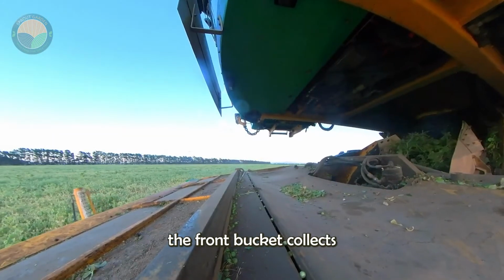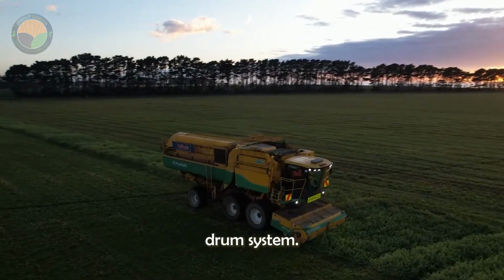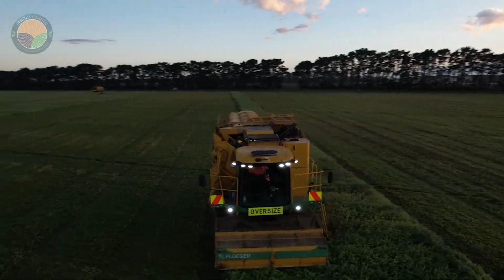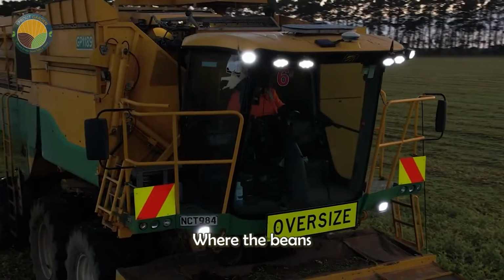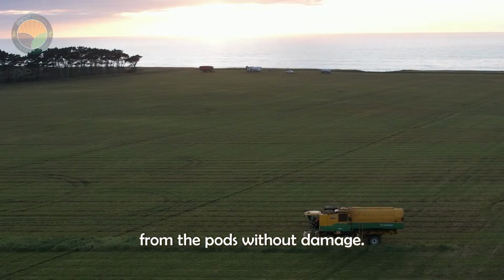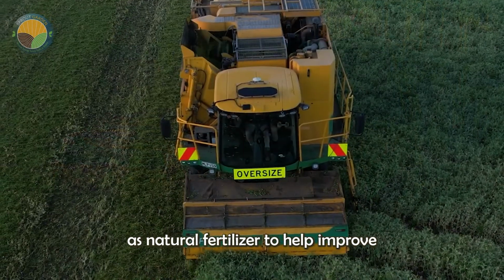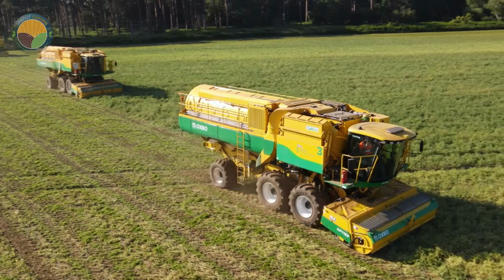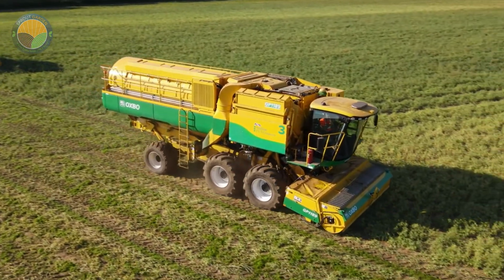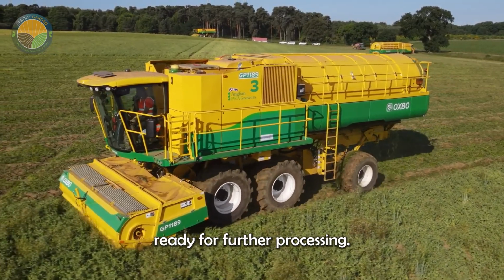When in operation, the front bucket collects the bean plants into the machine, guiding them into a high-speed rotating drum system, where the beans are carefully separated from the pods without damage. The bean shells are then crushed and dispersed in the field, acting as natural fertilizer to help improve soil quality. Fresh beans will be transported via conveyor belt to large containers, ready for further processing.